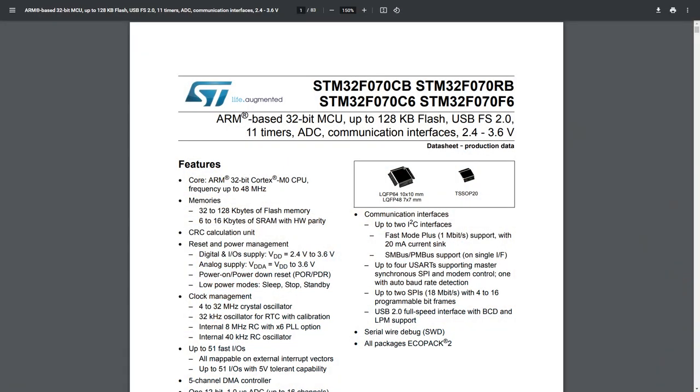Then there is the STM32F070CB, these names, which is an ARM-based 32-bit MCU or microcontroller unit. Now this is where the brains of the device are, and it takes care of what is supposed to happen when you change settings, and it just takes care of stuff. And last but not least, it's the digital to analog converter, the reason why this game deck is so expensive.